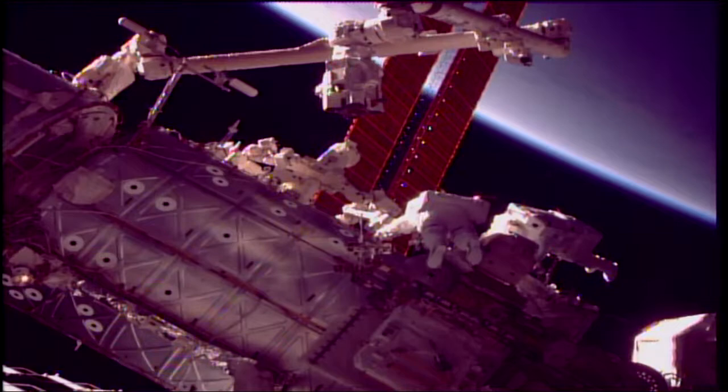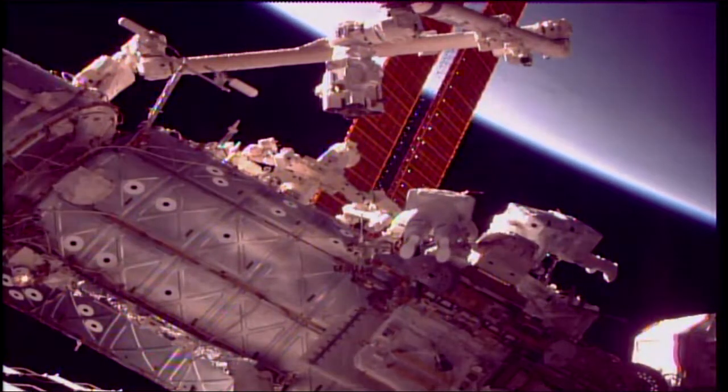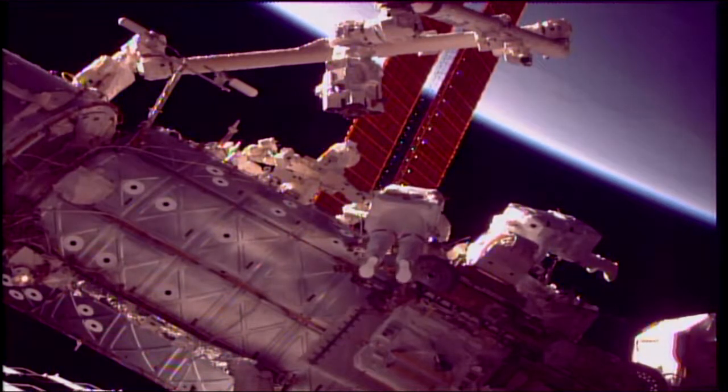The station is currently moving from northwest to southeast over the southeastern Pacific Ocean, soon to cross the west coast of South America.